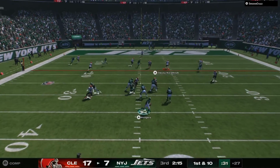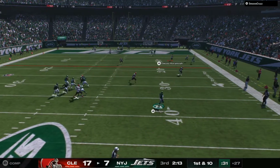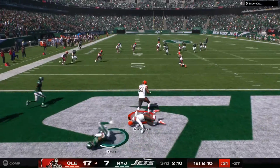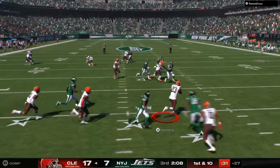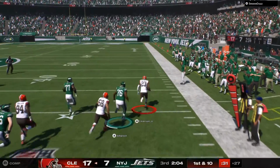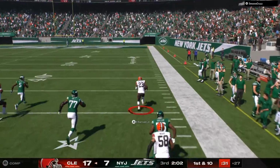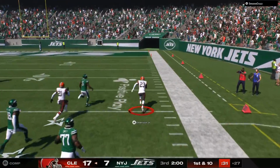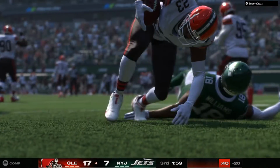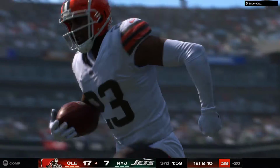Play action. Now it's Rodgers. Rolling to his right. Going to throw deep for the end zone. And this is going to be intercepted. Picked off by Martin Emerson. And what a return as he brings this all the way back down to the 20-yard line.